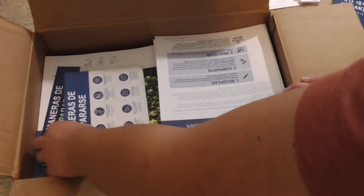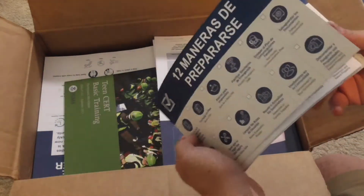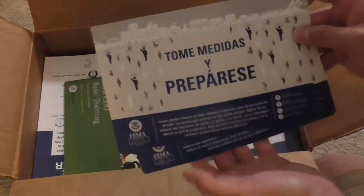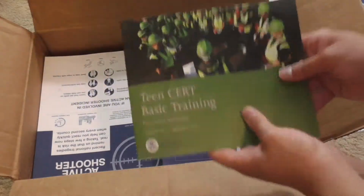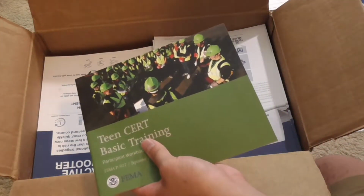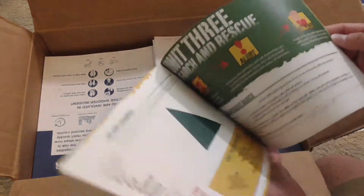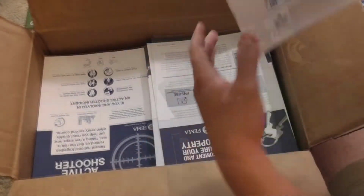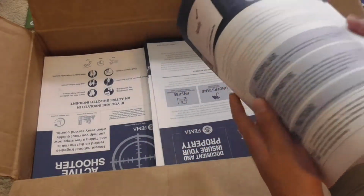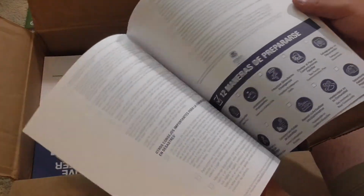We've got 12 things to be prepared about, it looks like. It's in Spanish, though. Teen CERT Basic Training. This is one of the training books that the CERT team will use when they are having you learn about CERT stuff. So this looks to be a quick planning guide for preparedness and things like that. So it's a nice booklet that you can use.